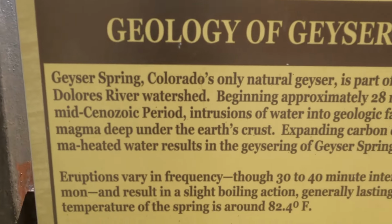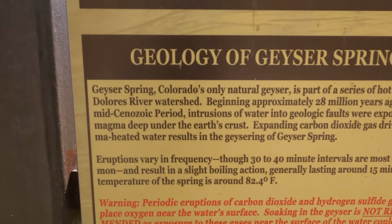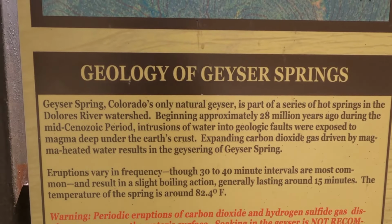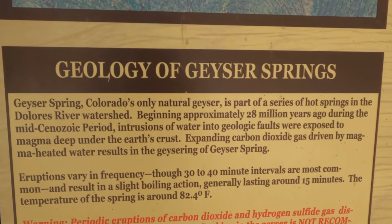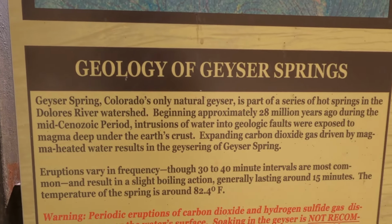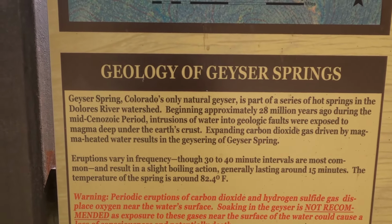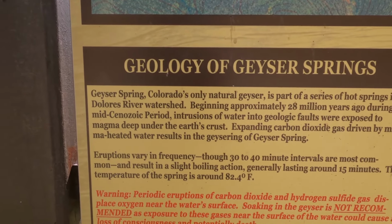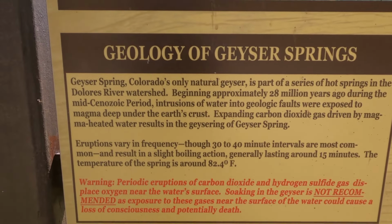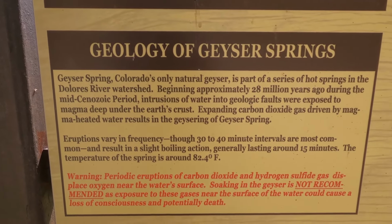Geyser Springs, Colorado's only natural geyser, is part of a series of hot springs in the Dolores River watershed. Beginning approximately 28 million years ago during the mid-Cenozoic period, intrusions of water into geologic faults were exposed to magma deep under the Earth's crust. Expanding carbon dioxide gas by magma-heated water results in the geysering of Geyser Spring. Eruptions vary in frequency, though 30 to 40 minute intervals are most common and result in a slight boiling action, generally lasting around 15 minutes.